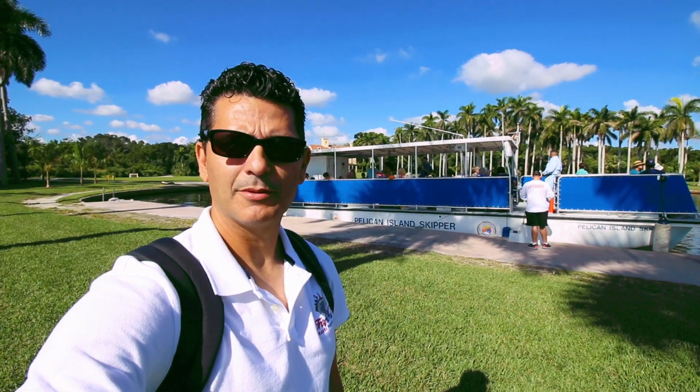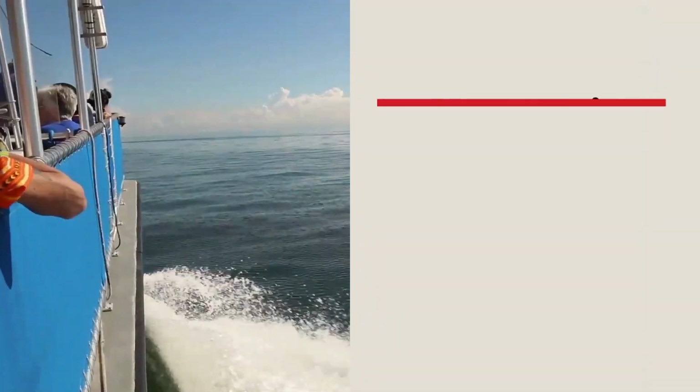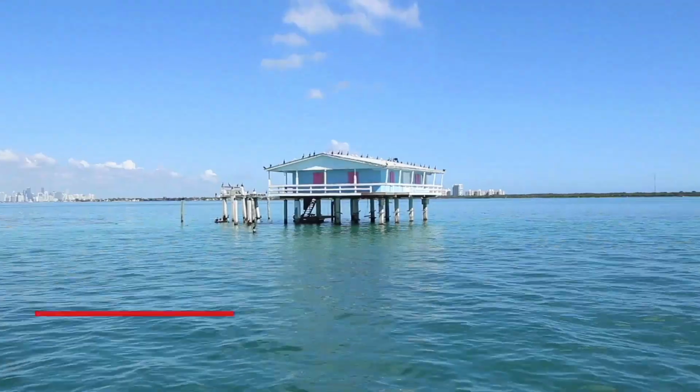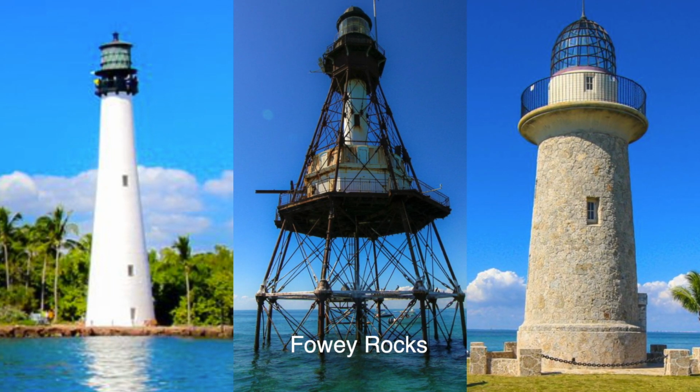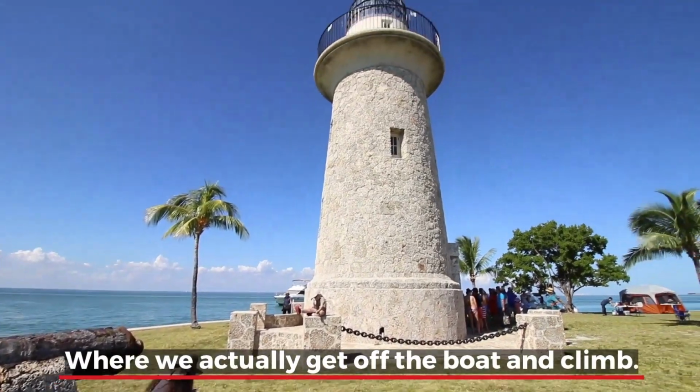Just got to the Pelican Skipper. We're ready to start this tour. We're going to cruise through Biscayne National Park, passing through Stiltsville and visiting 3 lighthouses, the Cape Florida, Fowey Rocks, and the Boca Chita, where we actually get off the boat and climb.